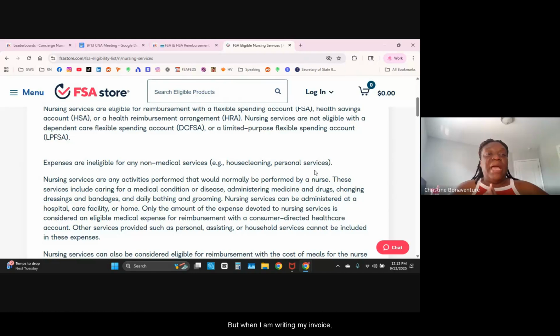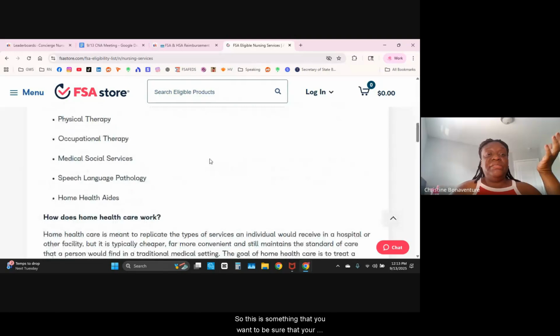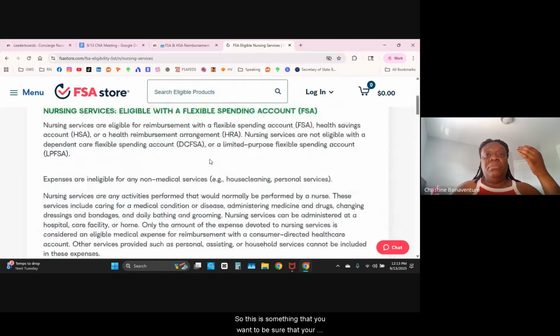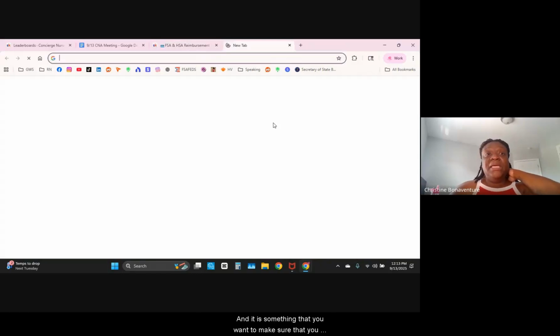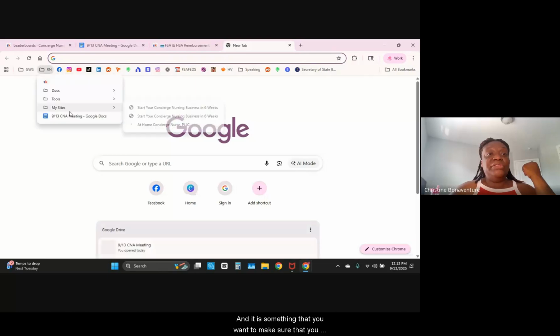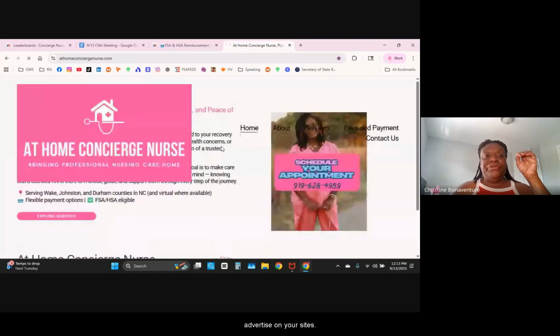But when I am writing my invoice, I can't put those things on the invoice, because then they will not get reimbursed for them. I mean, you can, but they won't get reimbursed for them. So this is something you want to be sure your clients are aware of, because that helps them a lot. And it is something you want to make sure you advertise on your sites.